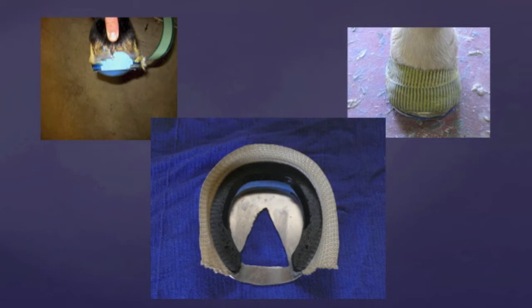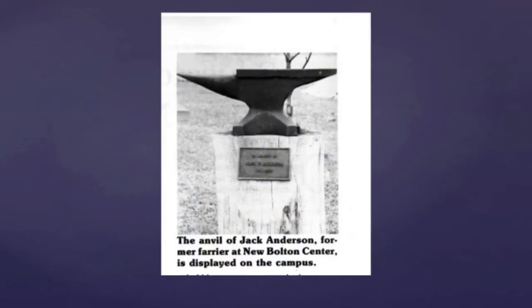Polymer shoes, whether it's silicone materials for supporting feet, glue-on shoes that were patented to the University of Pennsylvania, specifically through the Farrier program. And we do a lot of novel techniques, carbon fiber and Kevlar hoof wall reconstructions, different ways of helping the horse. These are relatively new processes with regard to maintaining feet.